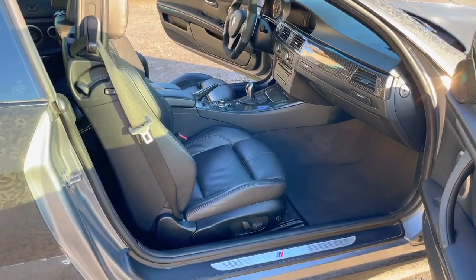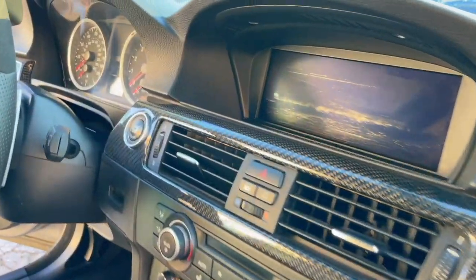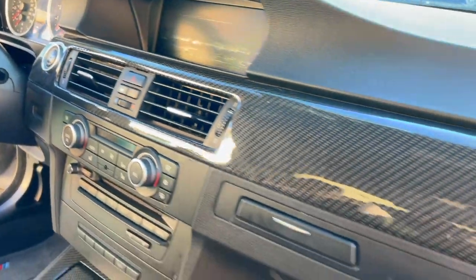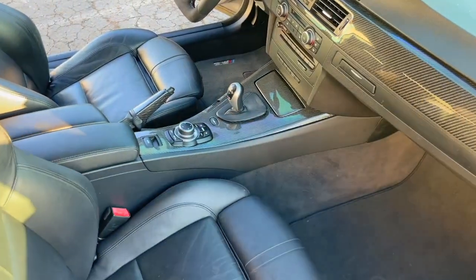While we're here, let's get inside. We have a black interior, it's the Napa leather, original M3 interior. This seat, yeah, it's okay. The condition is acceptable. M3 sign in here, M3 sign in here. Oh yes, also carbon fiber trim. Complete set for the convertible with CIC navigation and DCT transmission.